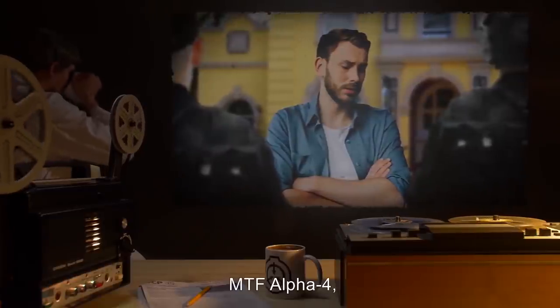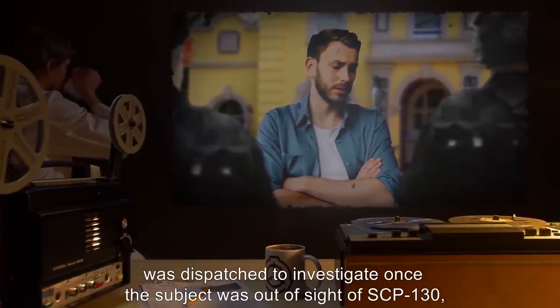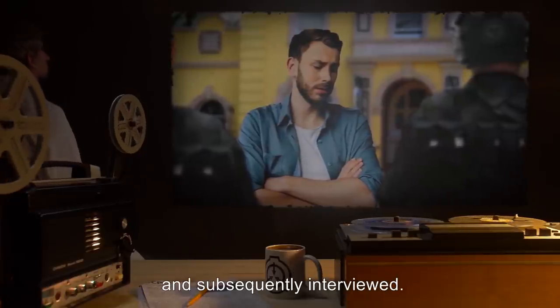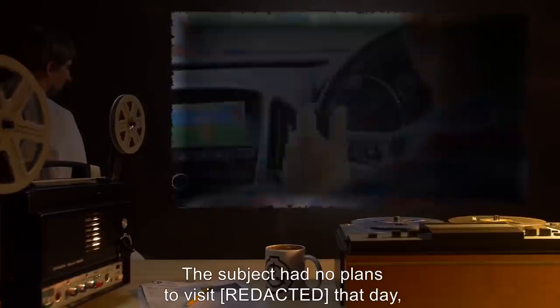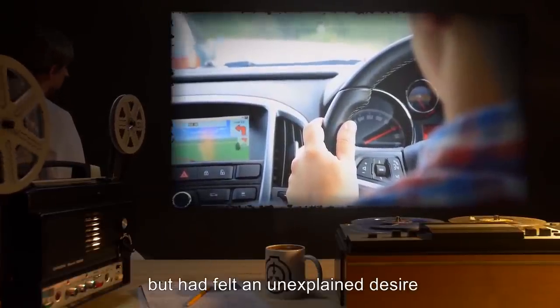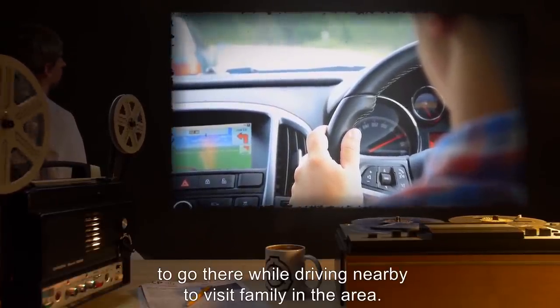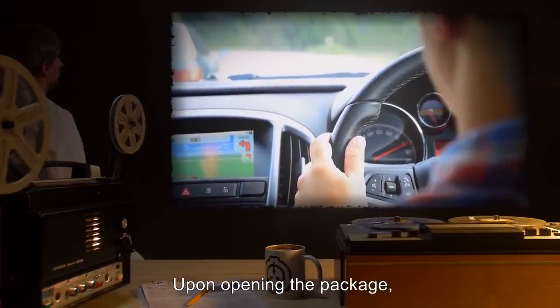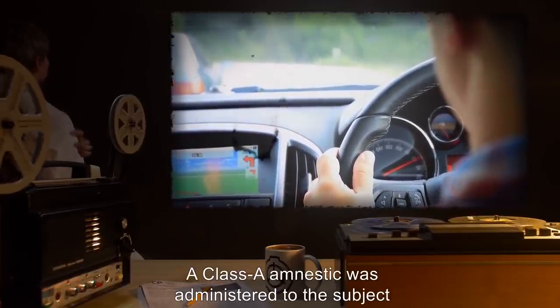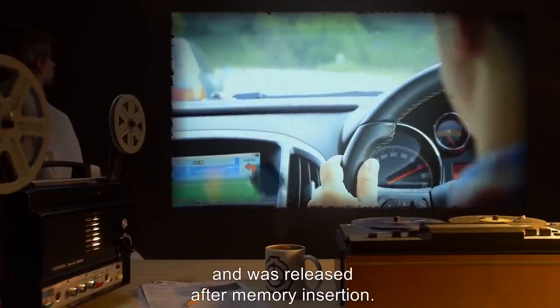MTF Alpha 4, being on site, was dispatched to investigate once the subject was out of sight of SCP-130 and subsequently interviewed. The subject had no plans to visit that day, but had felt an unexplained desire to go there while driving nearby to visit family in the area. Upon opening the package, data expunged. A Class A amnestic was administered to the subject and he was released after memory insertion.